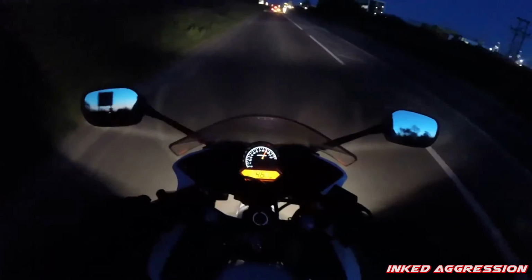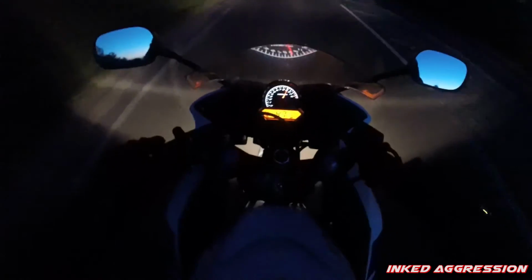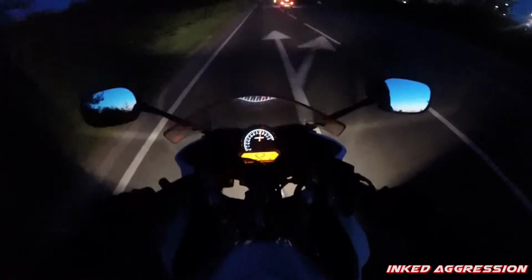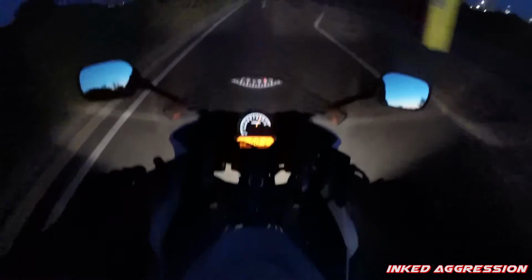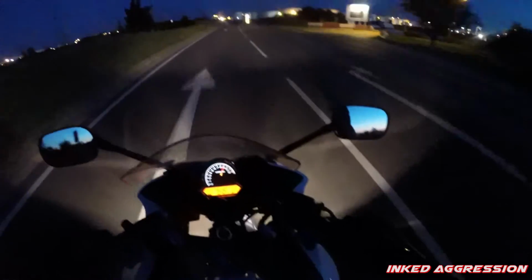But I much prefer this bike, to be honest. Purely, it's really just because of the fairings and the tank and how much chunkier the bike is.